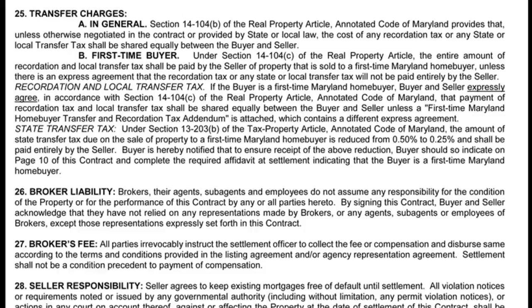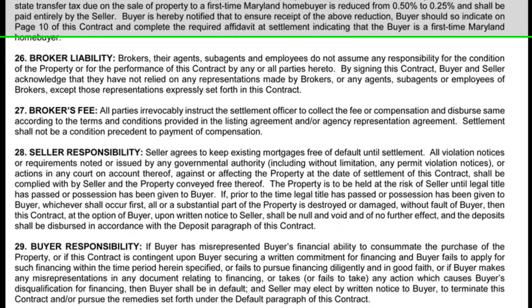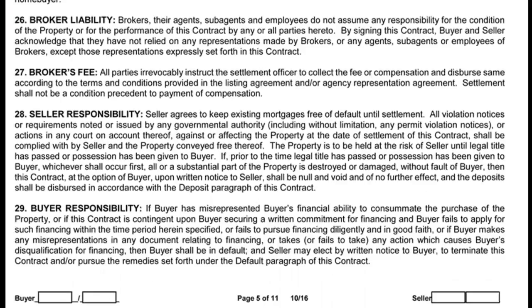Paragraph 26, broker liability. The parties acknowledge that the agents cannot be responsible for the condition of the property. Paragraph 27, broker's fee. The settlement attorney is directed to disperse the real estate commission in accordance with the listing agreement. Paragraph 28, seller responsibility. Seller agrees to keep existing loans from falling into default and to correct any notices of violations from government agencies regarding the property.